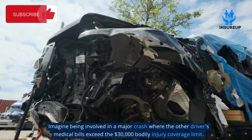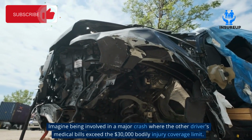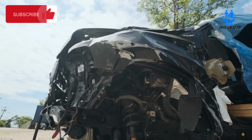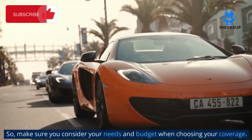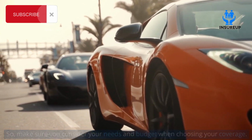Imagine being involved in a major crash where the other driver's medical bills exceed the $30,000 bodily injury coverage limit. In such cases, you would be responsible for covering the costs above the limit. So, make sure you consider your needs and budget when choosing your coverage.